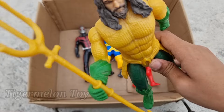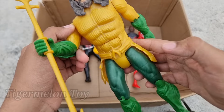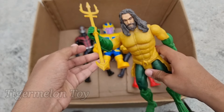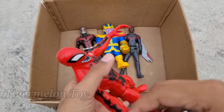Wow, guys, Aquaman is a very cool and very amazing superhero, guys. Look at the very cool long hair he has. Look at the amazing yellow and green color suit he has. This is a very amazing superhero, Aquaman. Whoa, he's very cool. Now let's see who this one is, guys.